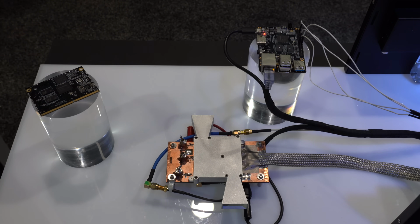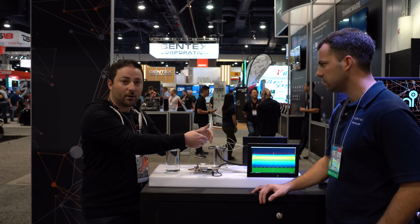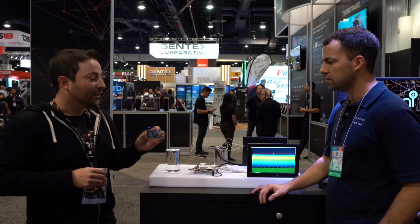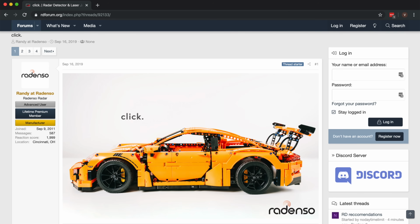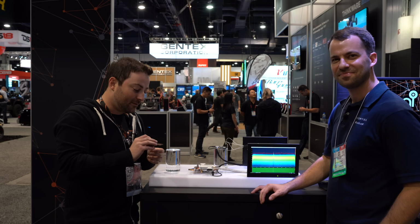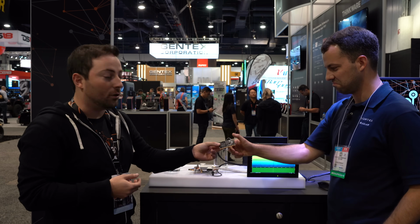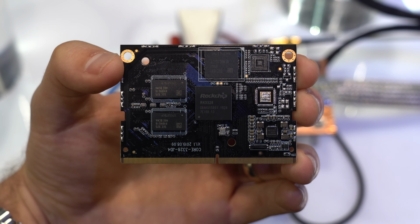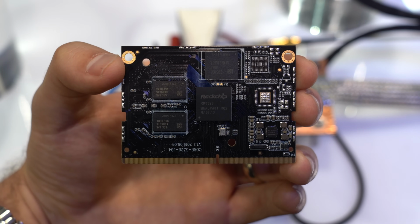Yep, so for the course of this demo, we have everything hooked up to this. This is where Ray lives, artificial intelligence. But the actual detector uses this. And this is related to one of my RD forum hints. This computer right here is actually an entire Linux computer. It's a quad core, 1.5 gigahertz. It has DDR memory, and it has 8 gigabytes of flash storage.